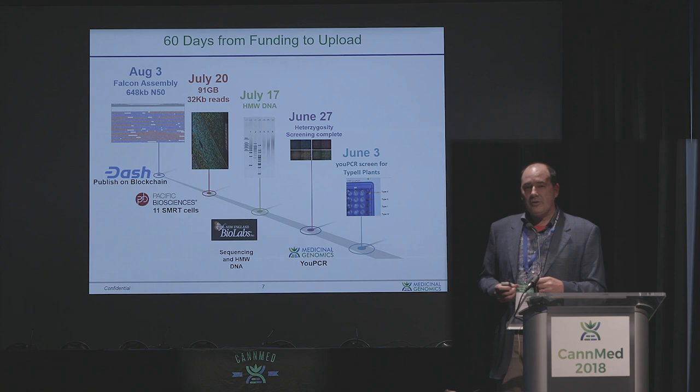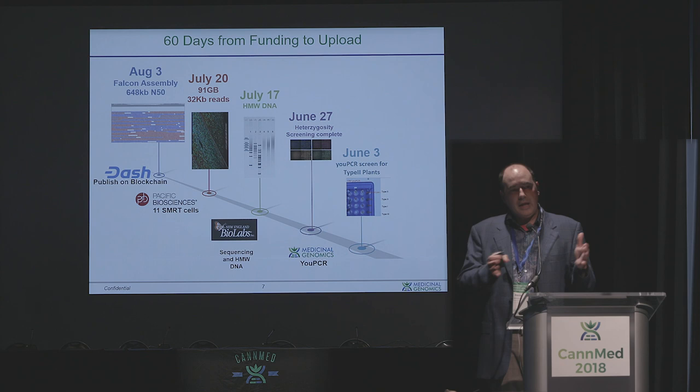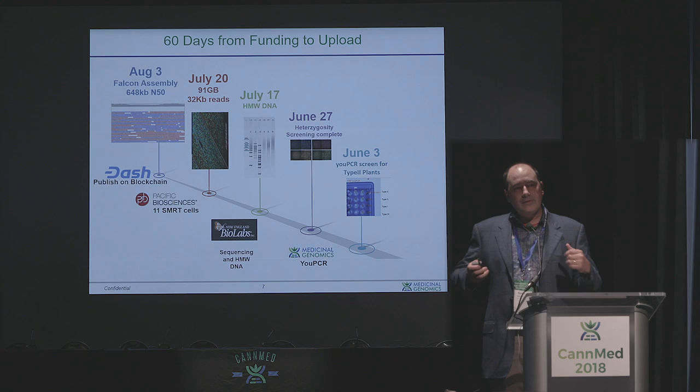June 3rd, we started qPCR screening for type 2 plants. This is a little colorimetric assay we have that can tell you whether it's type 1, 2, or 3. We then went into Illumina sequencing to screen for heterozygosity, just to pick a plant that had less of that, because that would be better to sequence as a first genome. And then we got to go back to these old school tools of actually doing pulse field gel electrophoresis to get high molecular weight DNA.